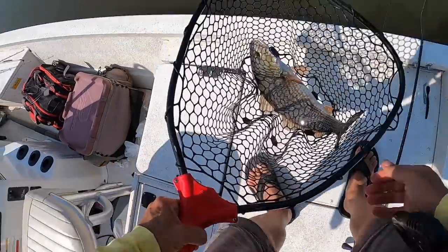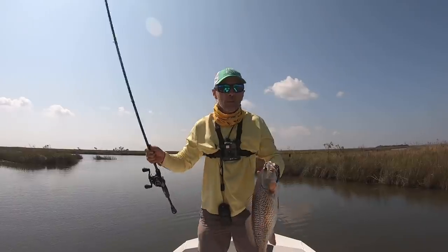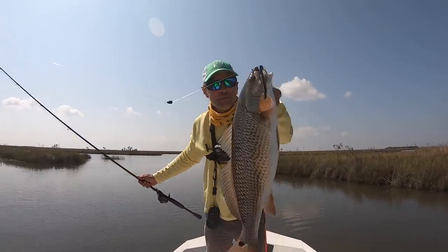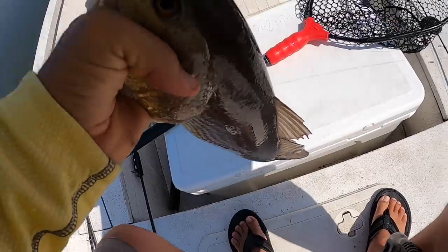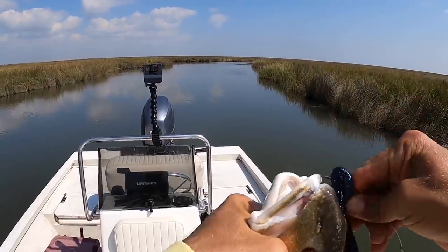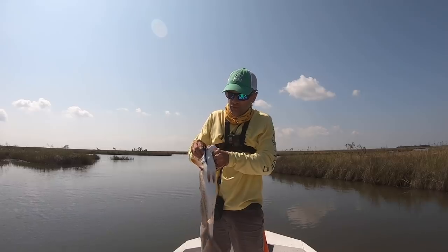It's about, I'm gonna say about a 20 incher. So that means we have hit the trifecta today. We've caught speckled trout, bass, and redfish all in the same area. Just incredible, man, I love it. This guy's gonna take a ride home. He's in that perfect grilling size. So we'll eat him for dinner.